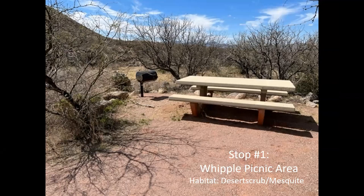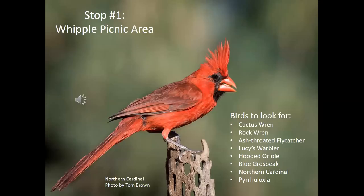But you don't want to use this hotspot for all the birding you do in Montosa Canyon, but just for right there at the picnic area and trails that are right around here. It's a desert scrub mesquite. There's a riparian area below it that you'll drive into as you get into Montosa.